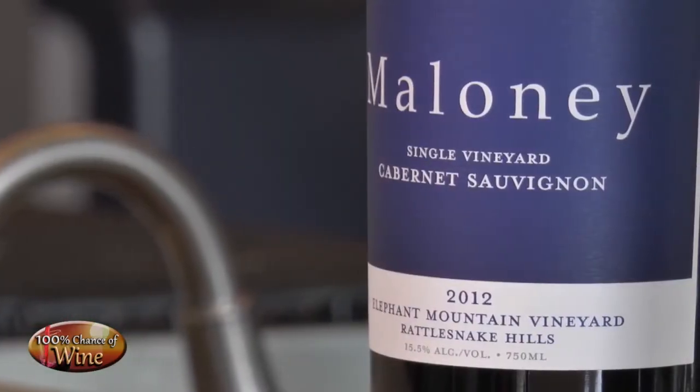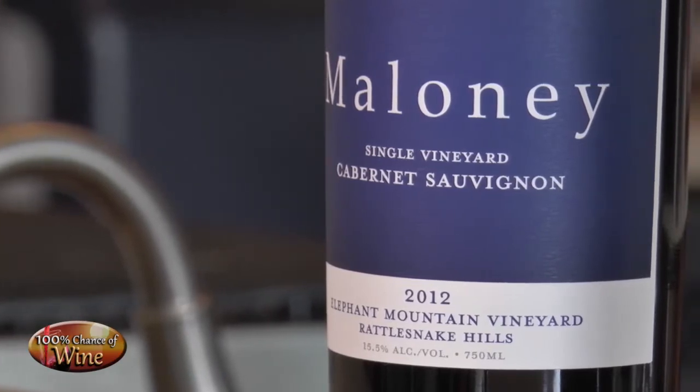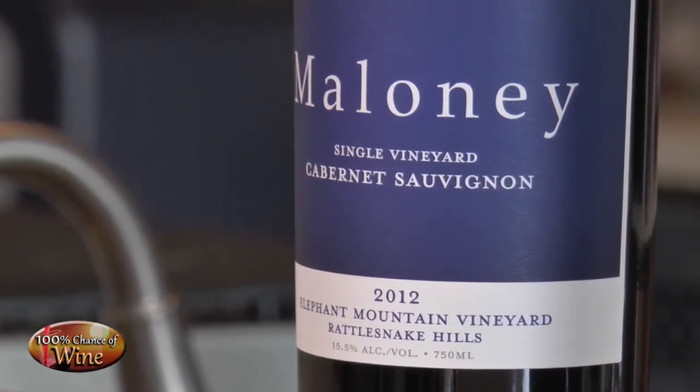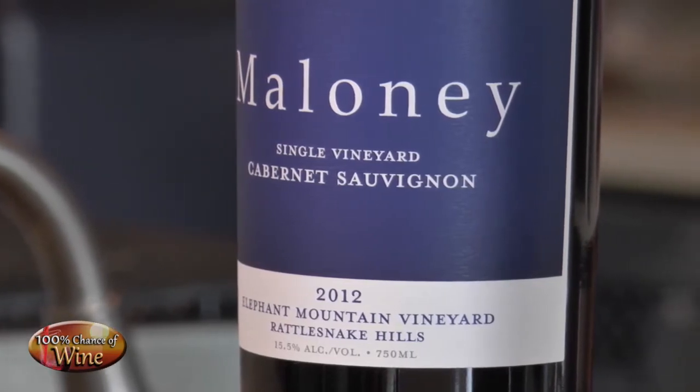What sparked this idea? So I started the project in 2012, and I knew long before I started my own label that I wanted to make a Cabernet Sauvignon based wine. I'd been working with Elephant Mountain Cab Sauv at Chateau Ste. Michelle for years when I was the red winemaker. And I loved it, and I thought that it was a really undervalued site that not a lot of people knew about, and it produced some extraordinary wines.